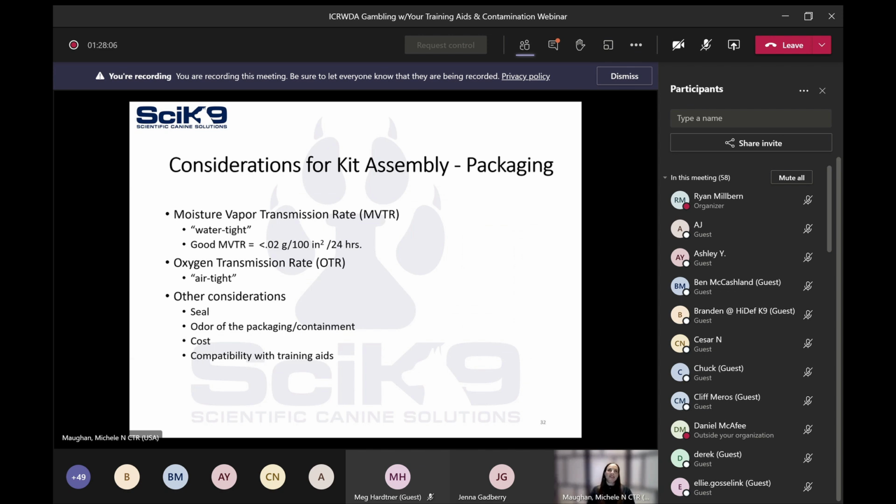So when we have these considerations for kit assembly, we really do want to take into account packaging. You don't want to spend a lot of time or money getting these training aids only to put them in a Ziploc bag, or only to put them in a cotton scent bag, to be frank. Some of the criteria you want to look for in packaging, or in your secondary or tertiary containment, are things like MVTR and OTR. These are terms that are not going to be easy to find, but they are researchable and something you can find in good containment systems. MVTR is the moisture vapor transmission rate, which would determine if something's watertight, and OTR is the oxygen transmission rate, which would determine if something's airtight.